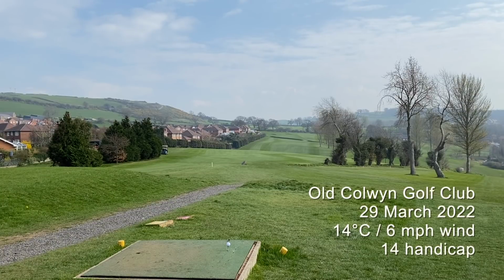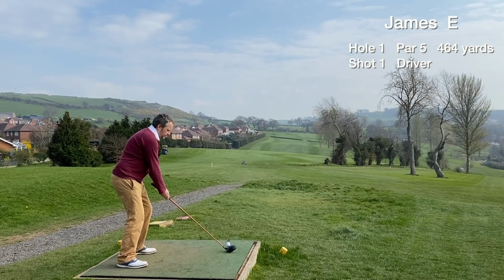Today we're at Old Colwyn Golf Club. It's a 9-hole parkland course. My handicap has now dropped another point, it's now 14.